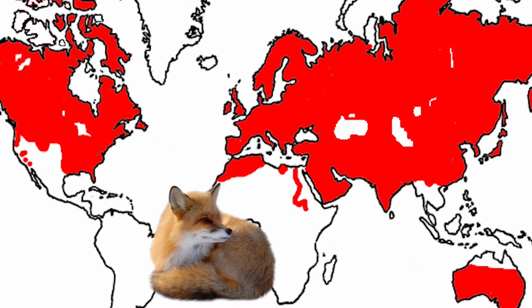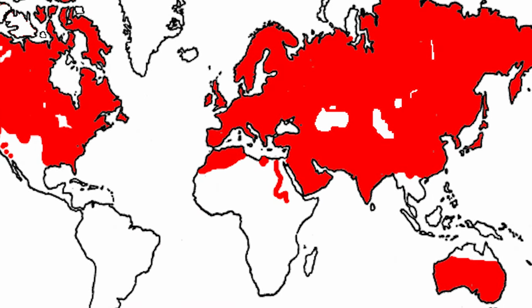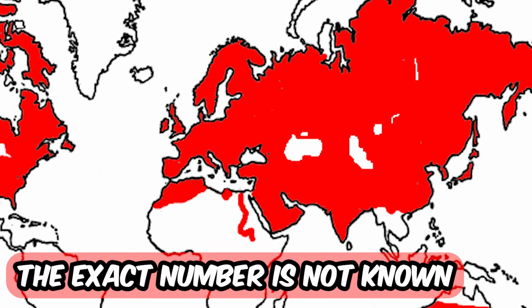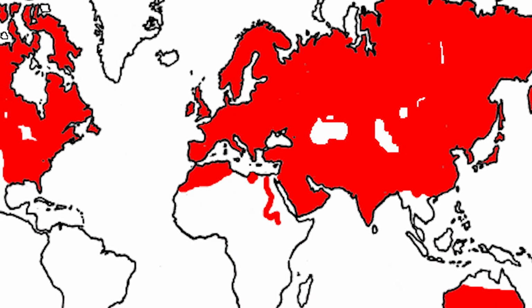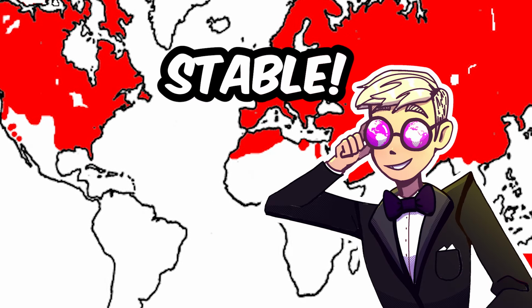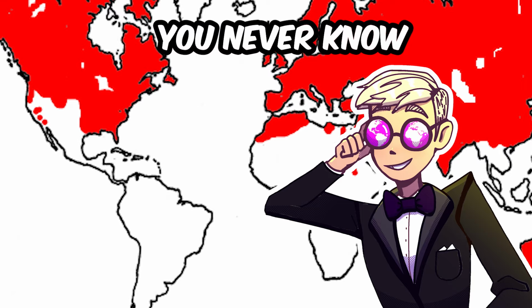This next map shows us where the red fox lives. Isn't it interesting how the distribution of the red fox in Egypt is only next to the Nile River? The exact number of red foxes in the world is not known, but they are very widespread and the population is considered to be stable. That means not declining, but you never know.